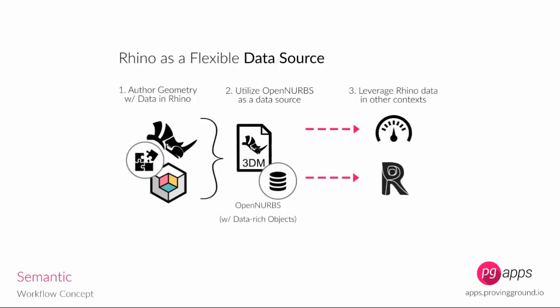Diagrammatically, it looks like this. Semantic is a plugin for Rhino. It exposes an interface for metadata assignment and allocation. All the data is stored within openNURBS, the Rhino file 3DM format, at which point it can be leveraged in other contexts. We can bring the data points in through Revit using tools like Conveyor, or we can hook a Rhino file into a business intelligence environment like Power BI to get going.